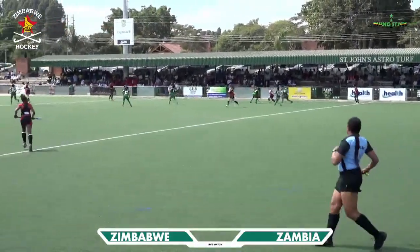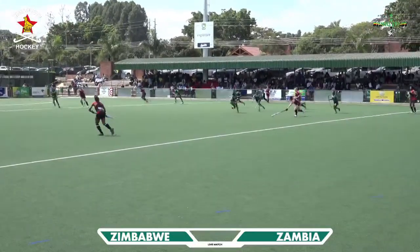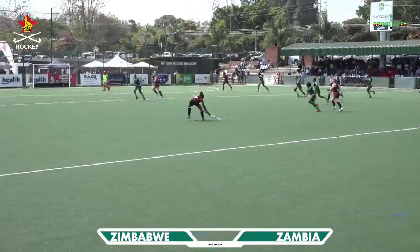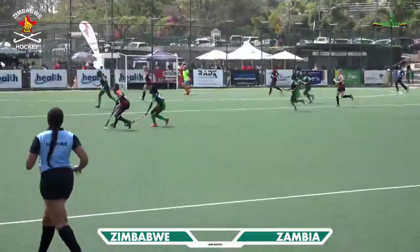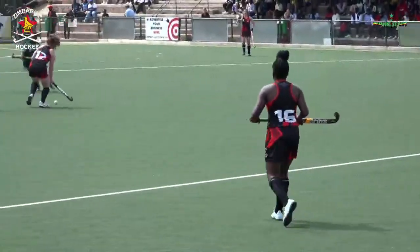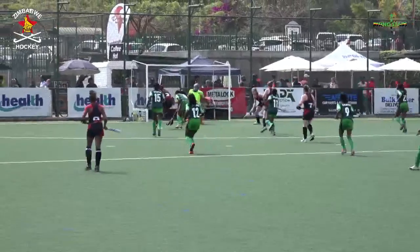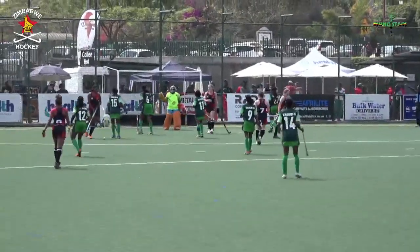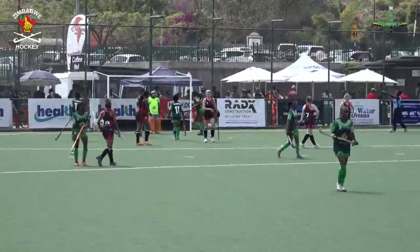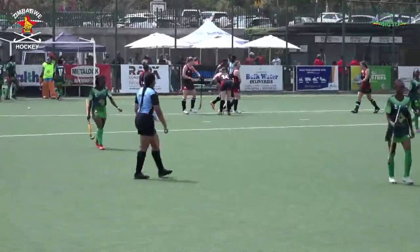Oh, the Zimbabwean showing some great skill there. Great recovery. She gets the ball again. Ball has been switched to the left side of the field. Nice, manages to offload the ball. One ball down the middle, straight into the D. She manages to get a touch. Penalty corner, Zimbabwe. Zimbabweans are showing intent at the beginning of the game here. They really want to put this game away before it even starts.